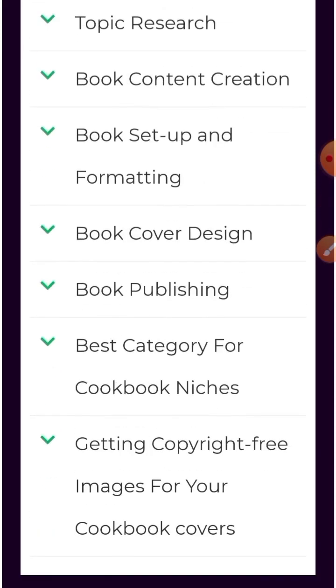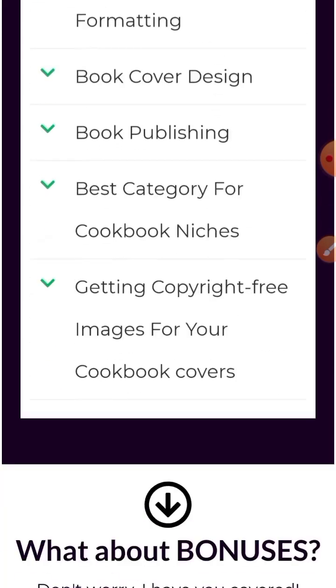At the same time, you'll be exposed to how to get copyright-free images for cookbook covers. When it comes to creating the covers, don't be confused. You will learn all these things. Calm down, okay? Don't be frightened. Don't be disturbed. You are going to learn all this.